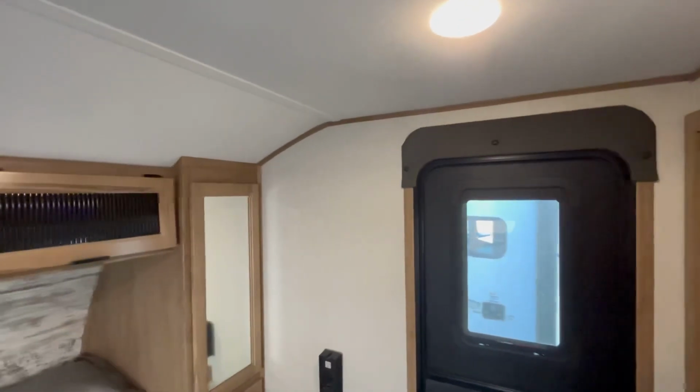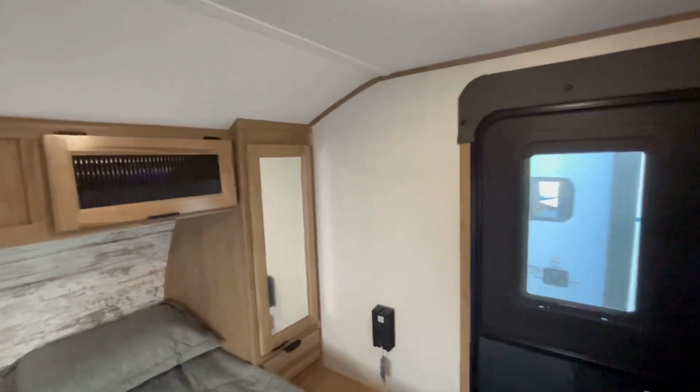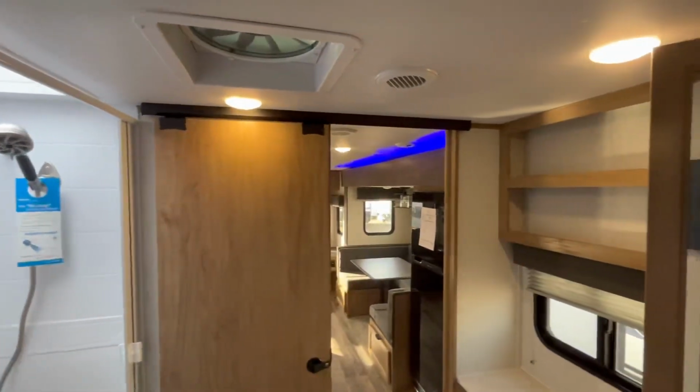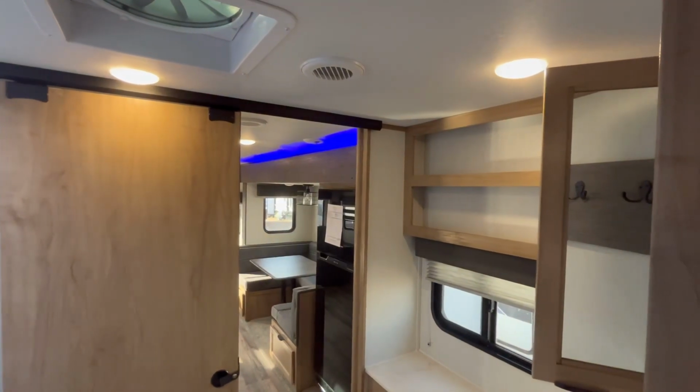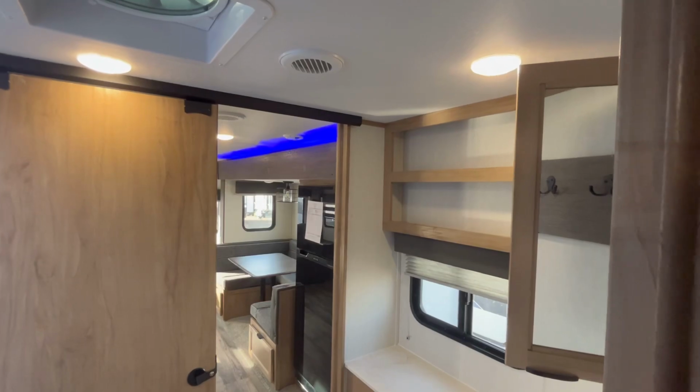AC and heat ducts in here if you're not running both ACs, or if you don't get the second AC option. But yeah, that's gonna wrap it up for the interior tour. Let's go ahead now and we'll close this slide out and take a look at it in road mode.